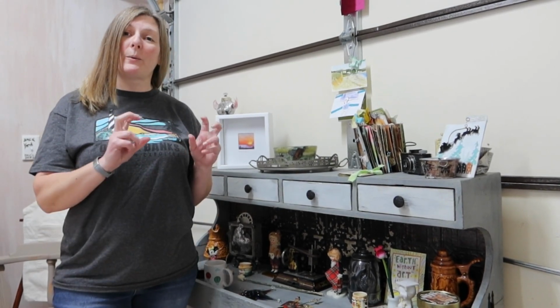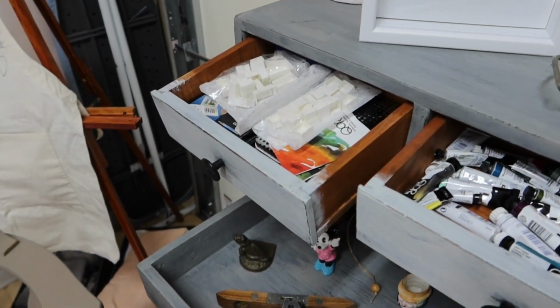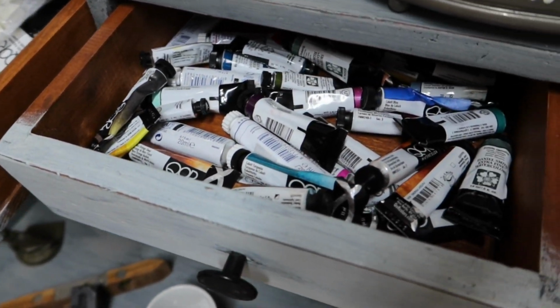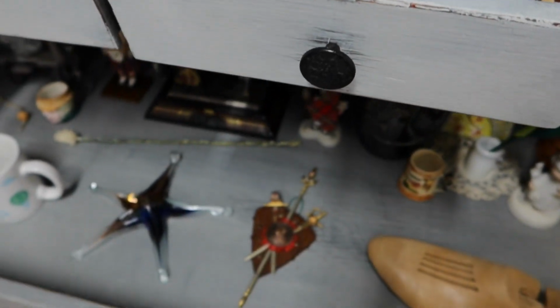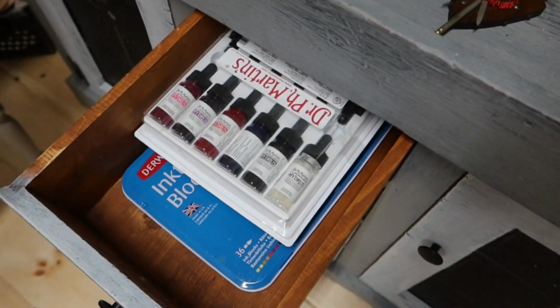Right now, this space holds what I call my wet media area. In these drawers, I have my watercolor and tools that I use with watercolor, such as watercolor brushes and my watercolor palette. And then panning down below this area, you'll see I have more water media and some Inktense blocks.